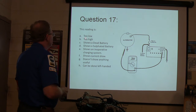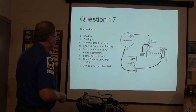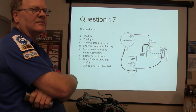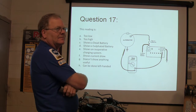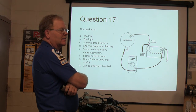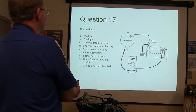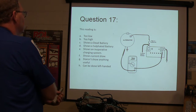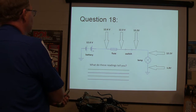This reading is A, too low, B, too high, C shows a dead battery, D shows a sulfated battery, E shows an inoperative charging system, F shows current draw, G doesn't show anything useful, H can be done left-handed. So it can be shot left-handed. You ain't never had anybody ask you for a left-handed bucket of antifreeze? I'll go find one. Remember, this is electrical class. Is this with the vehicle running or anything? Yeah, it's running. That's a good question, but yeah, it's running. What do these readings tell you?